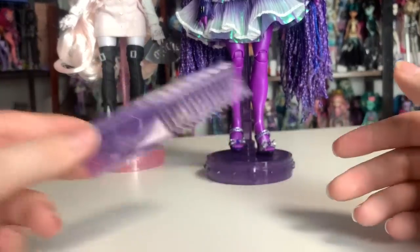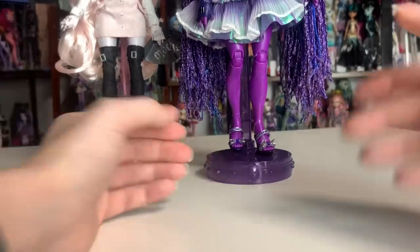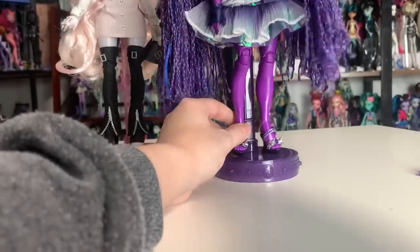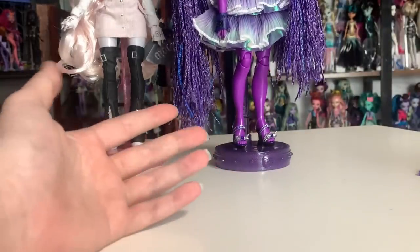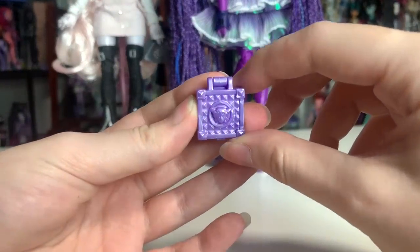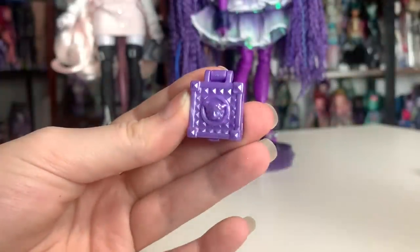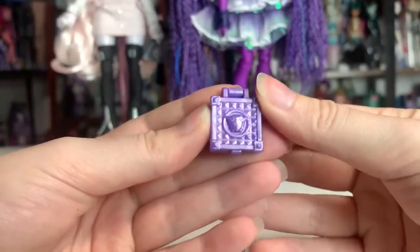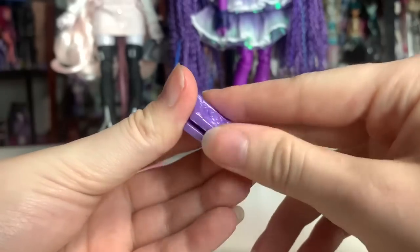I understand that costs are going up, and I'm very grateful that the quality of the actual outfit pieces and the quality of the dolls themselves is staying the same. That's the most important thing to me. But I understand that that's probably a deal breaker for a lot of people. And it is very sad for me. It's hard to accept. And then we have this really pretty Versace Medusa head little compact.